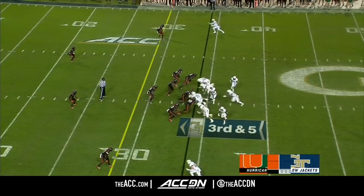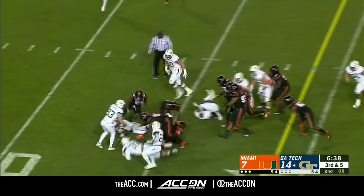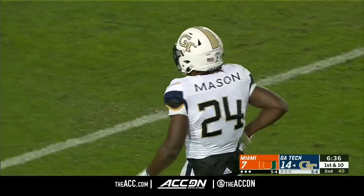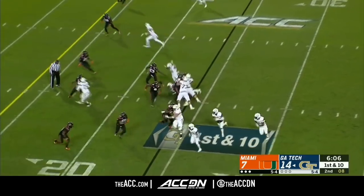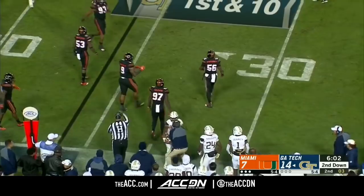And out of that timeout, 3rd down and 5. Mason spinning, working hard. He's got the first down and more. Down to the 24-yard line. Georgia Tech on the move. Marshall sprinting out. Looking for real estate on the left side. Nothing there.